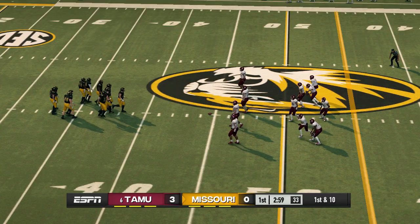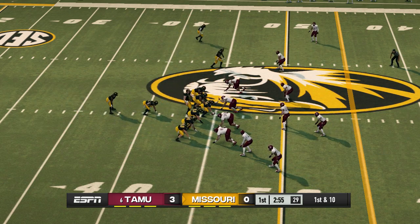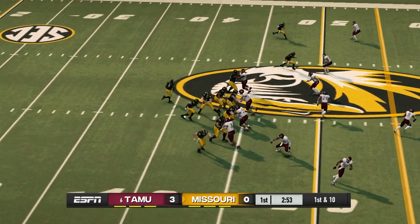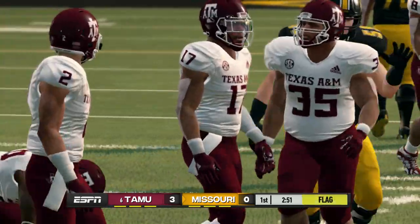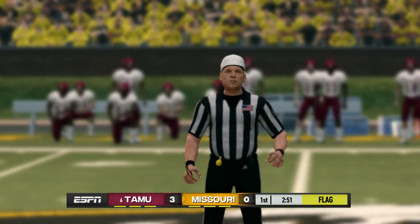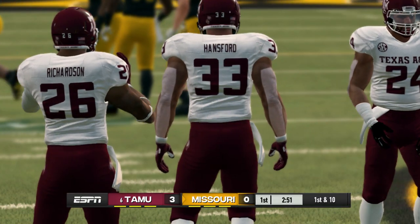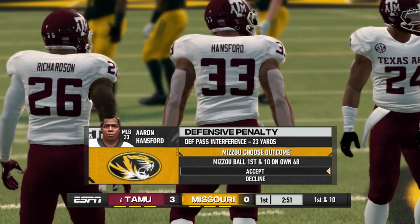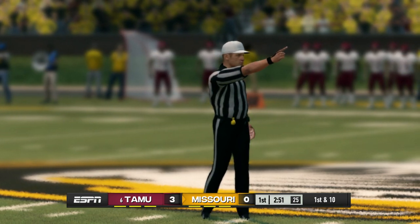We've got a first and 10. Ball on the 45-yard line. Throws incomplete. They got a hand on it. I wouldn't be surprised if this one is offensive pass interference. Defense. So the offense will move a little bit closer with that penalty.